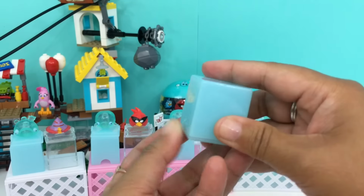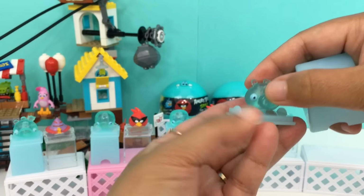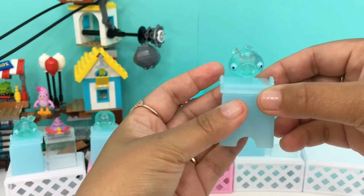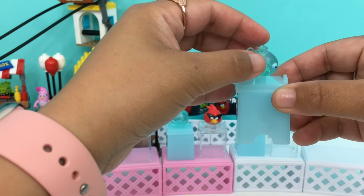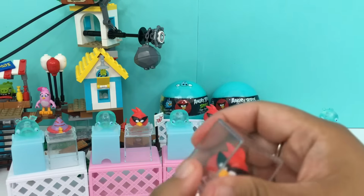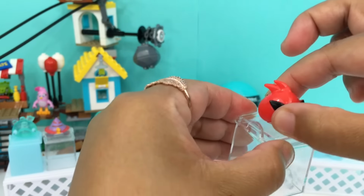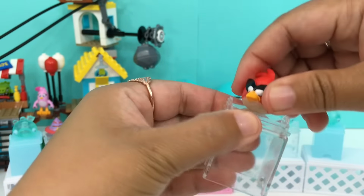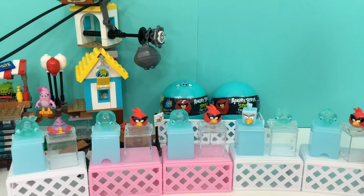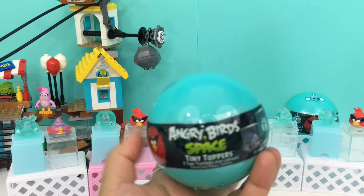Let's see what we have here. Ooh, we have another minion pig. They are just very greasy. Let's put our minion pig right here. And we have a third red. This is red. Okay, let's put it here. And let's open our next capsule here.